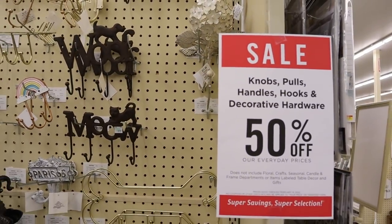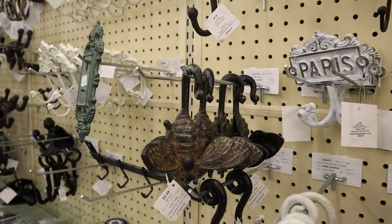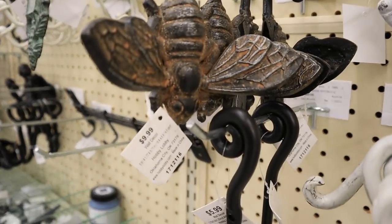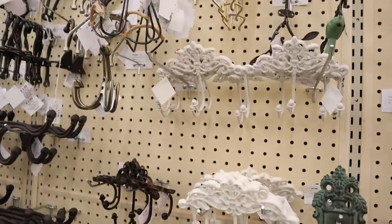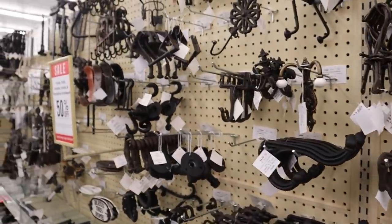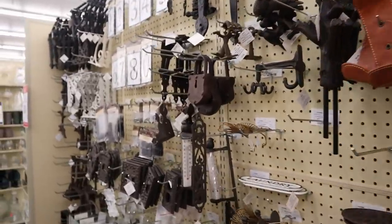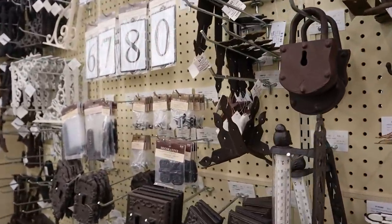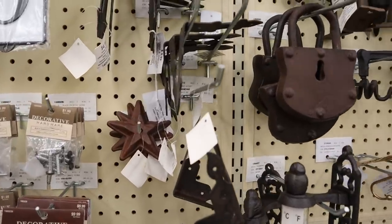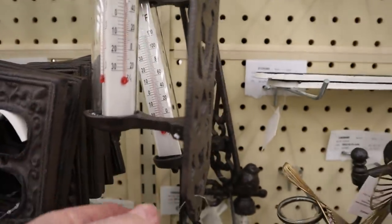And then the knobs and pulls and handles and hardware was on sale half off. Was it half or 40? I thought the B hook was cute. In the cast iron. Real buys at half. Yeah, it's half. Real decent buys. Old looking locks. Strap hinges. Look at this now.